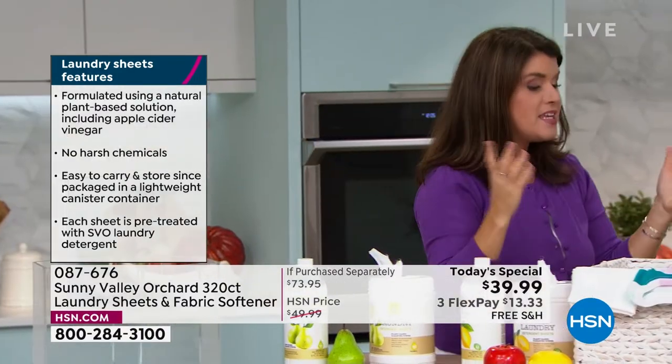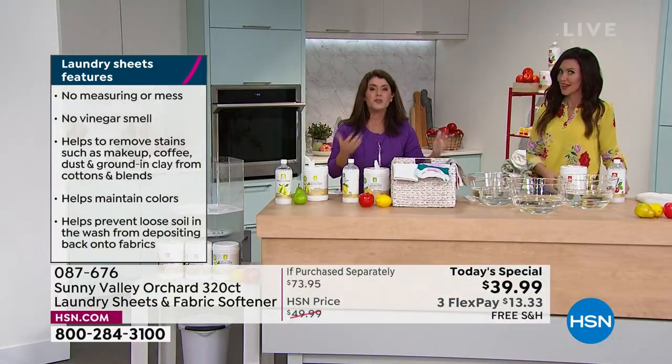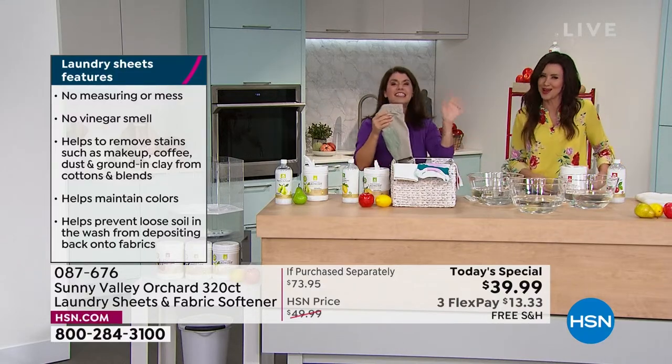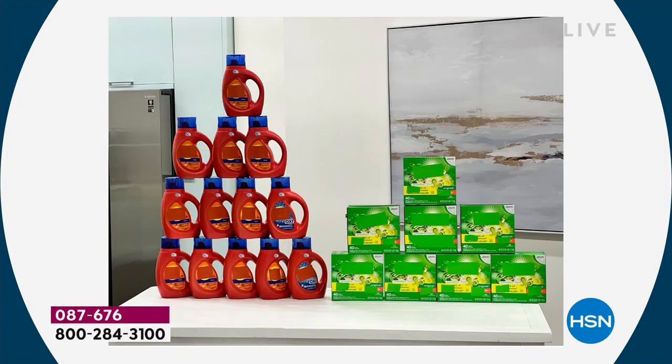And now we're gonna tackle all the different kinds of washes we have. Because remember, the average person does what? 300 loads a year? For a family of four. 300 loads. I feel like I do 300 loads in a week. Sure, feels like that. This is gonna take the chore out of doing the laundry though, right? It's gonna take the chore out. Okay, let's talk about what 300 loads really looks like.